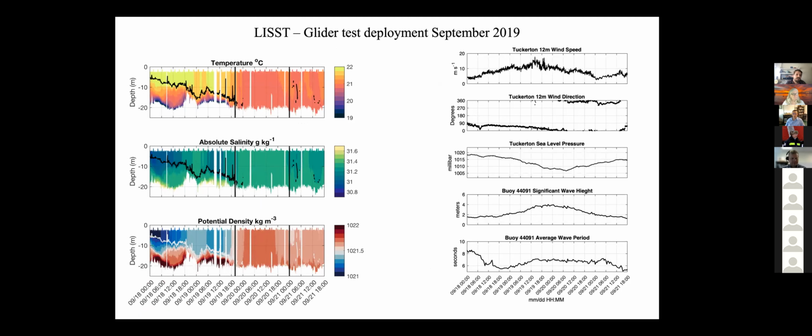The top left panels are temperature, and then we have salinity and density. The black or white line down here is the estimate of the surface mixed layer depth. And then you can see it's a little bit stratified. It's warm at the surface, 22 degrees C, about 3 degrees of stratification, which is not very much for our region. We can have temperature differences of 10 degrees Celsius or more in summer here.